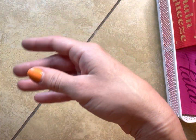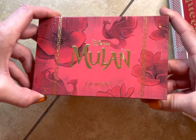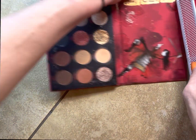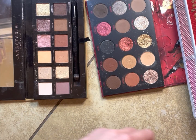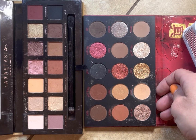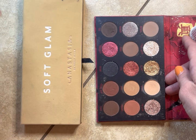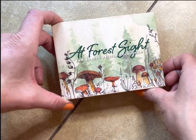So that's going. Okay, this is kind of hard because Mulan was one of my all-time, still is honestly, favorite cartoon movies. I'm not much of a neutrals girl. You know what, let me compare this to Soft Glam because one of these two is leaving. I kind of just realized that these are somewhat similar color stories. Let's see here. Honestly, I will say I like the Soft Glam palette better. It's a nicer palette, but Mulan has my heart. So, goodbye. It's done.